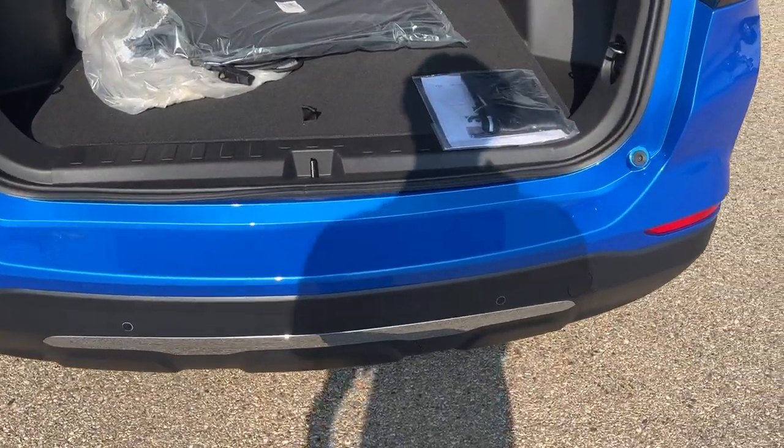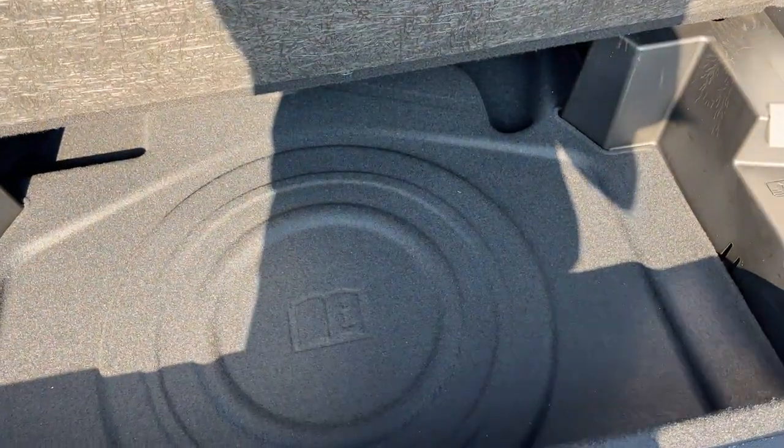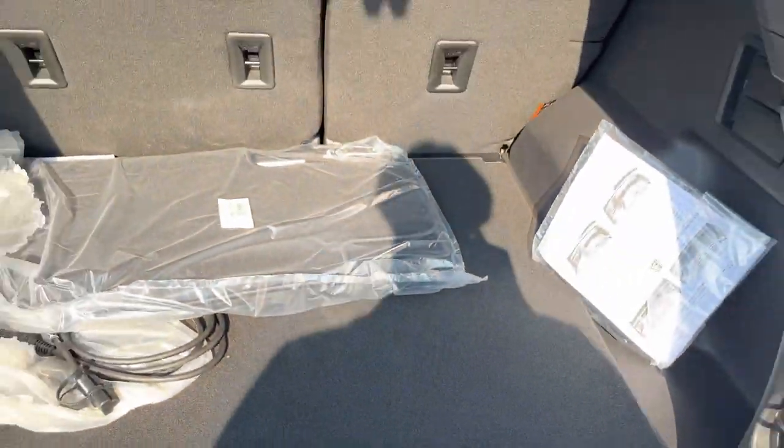I'm going to have tons of extra storage space here. A little extra plug with the extra weather mat. As well, you're going to have a 12-volt DC port just on the side there. If you lift this, you got storage for your wheel well as well. Very spacious rear.